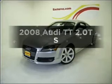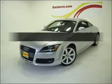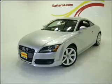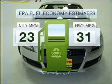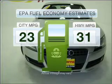Get noticed in this 2008 Audi TT. If you're looking for an automobile with great attributes, look no further. Run all over town and back home again without worrying about filling up when driving this fuel-efficient ride.